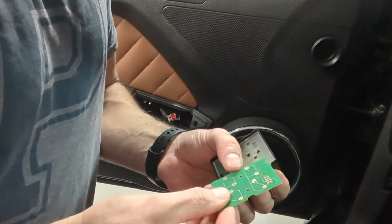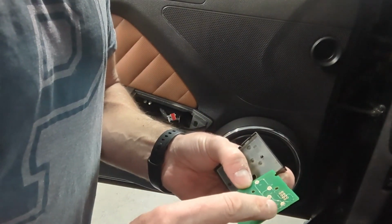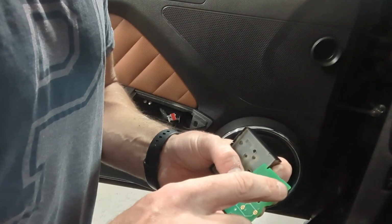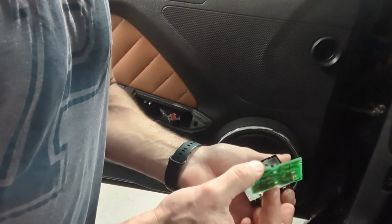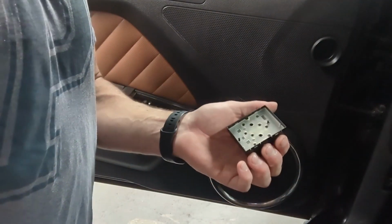A little bit of wear right here. And quite a bit of wear right on this corner. I wonder if this could be impeding my signal sometimes. Hard to say. Okay. So that goes like this. All right, so we'll lay this down.